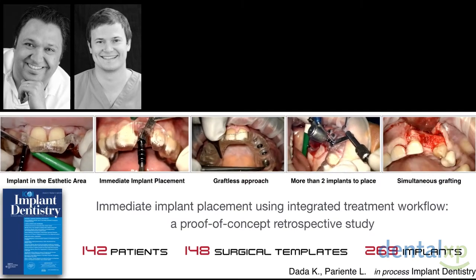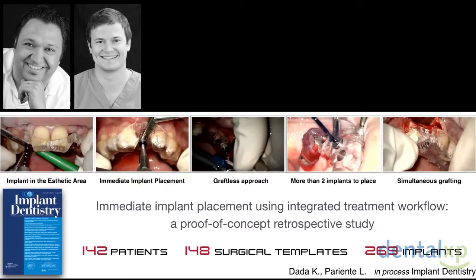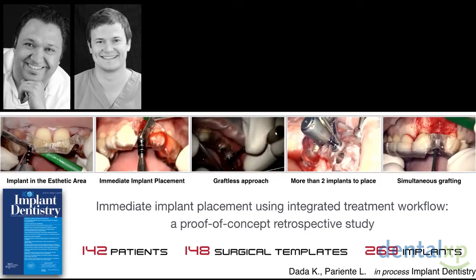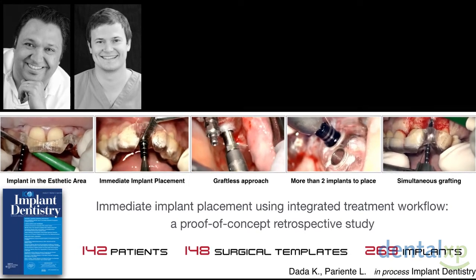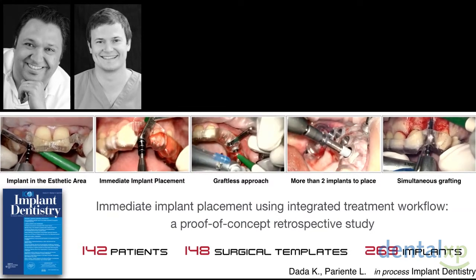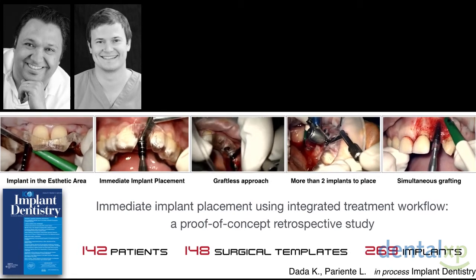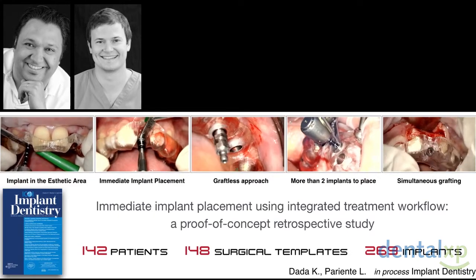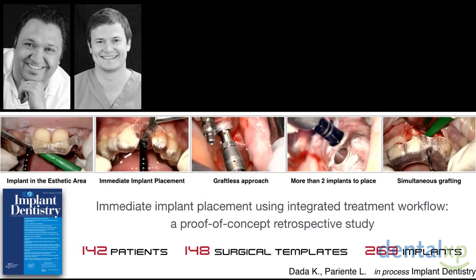We also did an observational study based on our operative reports. Only 2 investigators, Leon and I, 142 patients, 148 surgical templates, and 269 implants with conical connection, either tapered or parallel wall. The first interesting fact that we want to share with you is that our indication remained the same. We didn't add more indications with guided surgery. Basically, we use this workflow in all situations where we were using a conventional surgical guide. So you can say that we just switched from an analogic workflow to a digital one.